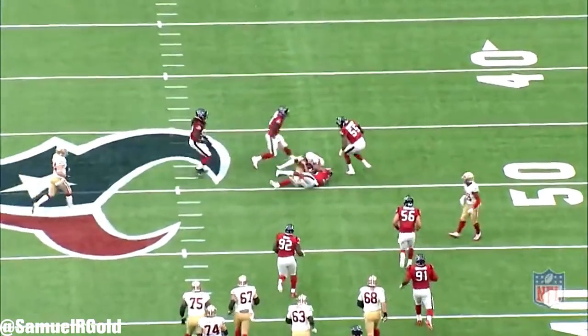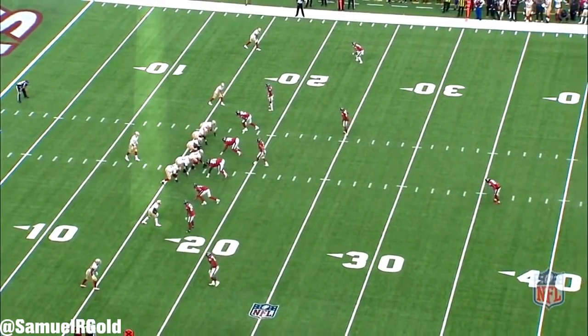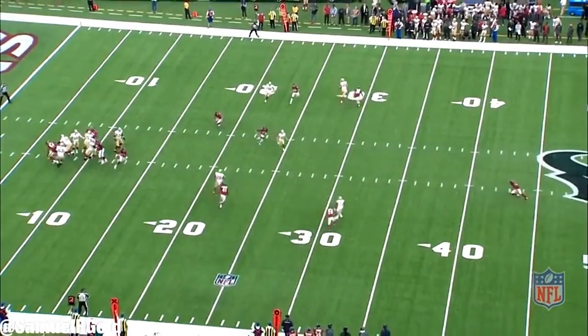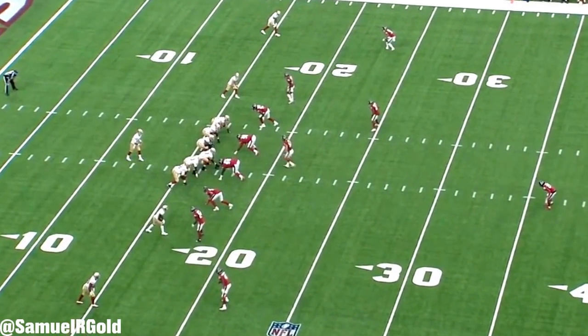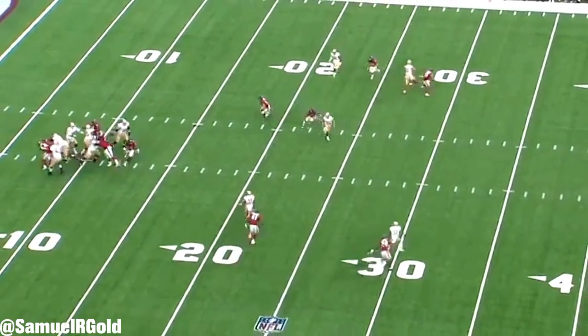The combination of designed end rounds and a variety of short and medium routes definitely has turned him into a focal point in this offense. What really impresses me, beyond his speed of course, is how he explodes out of his breaks. He also has incredible hip flexibility in order to transition smoothly. He rarely runs his routes with extra steps, and he does a great job of getting open versus off-man and zone coverage defenses.